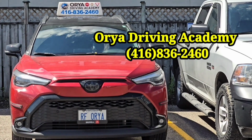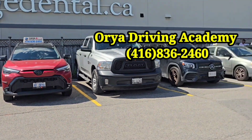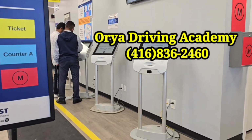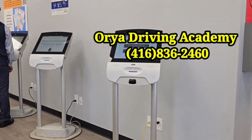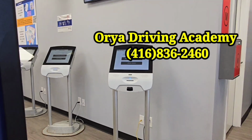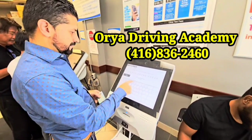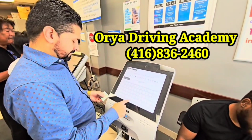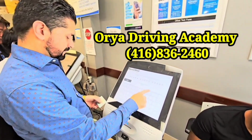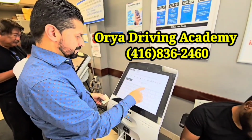It is recommended that you park your car in reverse. Once you park your car, then you will have to go inside the drive test center. There are designated kiosks for scheduled drive tests. You'll have to enter your driver's license number and your appointment will pop up. Once your appointment pops up, you click on it, and it will take you to the next screen. When you go to the next screen, the kiosk will ask you a couple of questions.